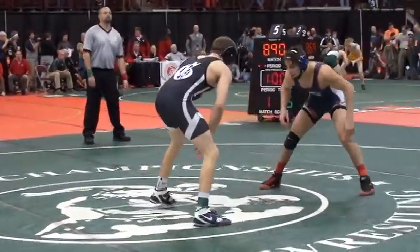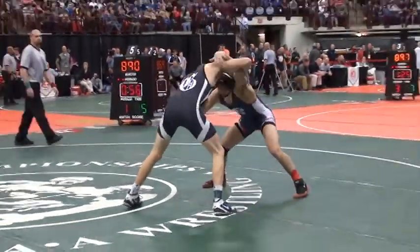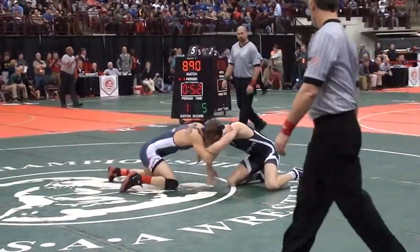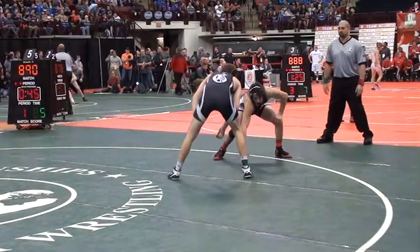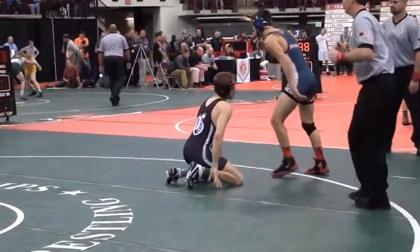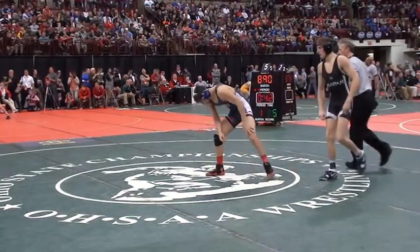Stickley gets another takedown here. He's got to be thinking major decision, obviously. Stickley tries a little duck there. Shot by Martinez. Stickley just kind of waiting for him at this point. Stickley takes a shot and misses off the mat. Restart, 42 seconds left, second period. 5-1 lead, J.D. Stickley.